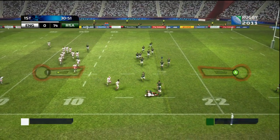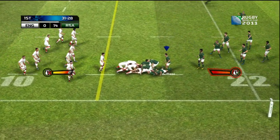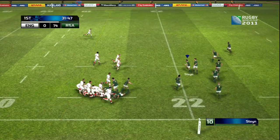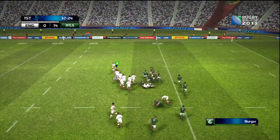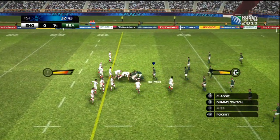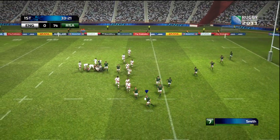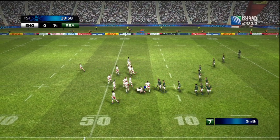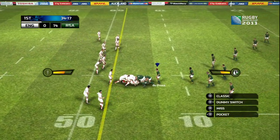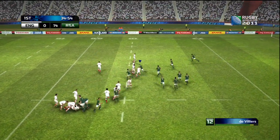Ashton, can this ball come back quickly? Any turnover ball is good ball. He's got it now. The flanker has it. He's got it now. He's free. Oh, what a crunching tackle. The scrum half. De Villiers has it.